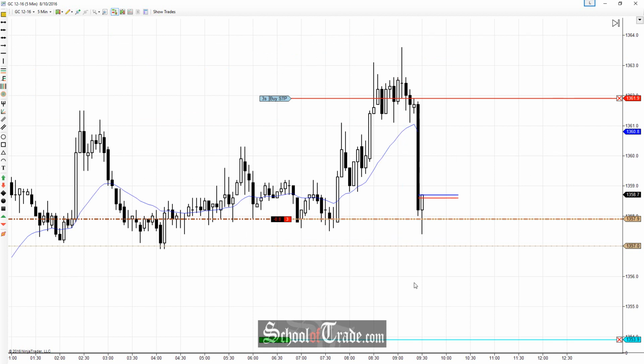But overall, we're just waiting to see if the sellers want to show up to the party. We do know that buyers will be scaling into this for a quick scalp to the upside, but as long as they don't breach that high, we are good to go. So we'll let them kind of duke it out around this area, but overall, looking for the sellers to take over in the short term down to 53.9.